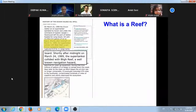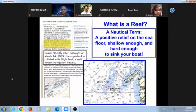This is pretty interesting, yes. It's not really what you would think about it. So you can see here on this nautical chart, this light blue area, and where the beacon is located, where Blight Reef is, in order to be sure that a captain will not approach that area, because a reef is really a nautical term. It's a positive relief on a seafloor, shallow enough and hard enough to sink your boat. So a reef, by definition, is a hazard, a nautical hazard.